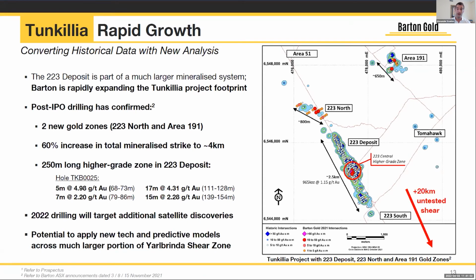Now, we did that from only about 4,000 meters of drilling across those 2 areas, but we also identified, as I mentioned, that higher grade zone. So we went and tested that theorized higher grade zone, and we validated that. So one hole, for example, had over 40 meters of combined mineralization intersected at grades between 2 and 5 gram per ton within this broader resource that's modeled at about 1.15 gram per ton. So we're basically really expanding the footprint here.